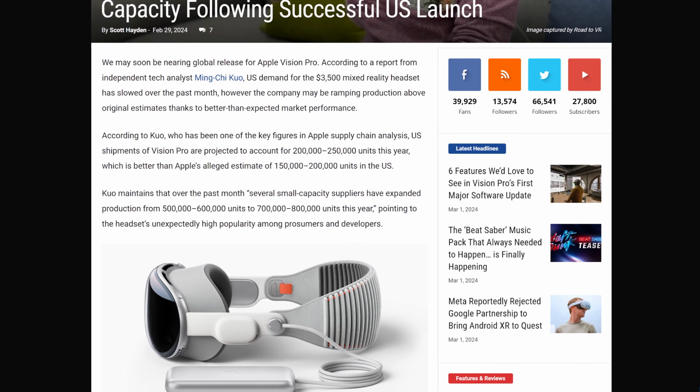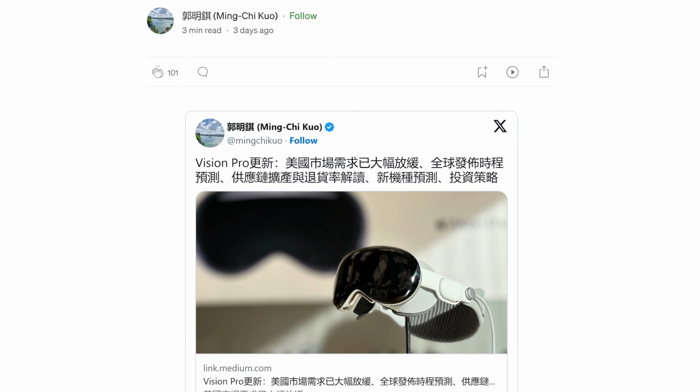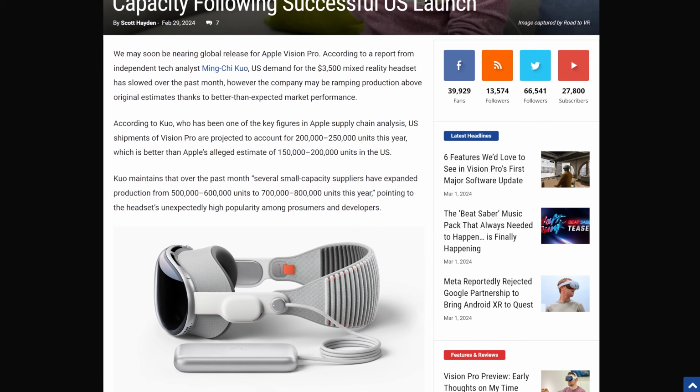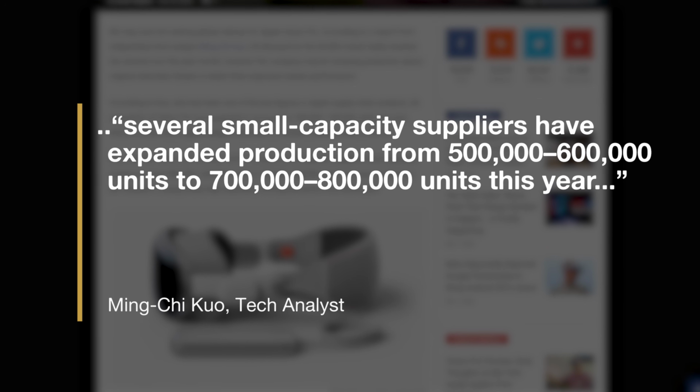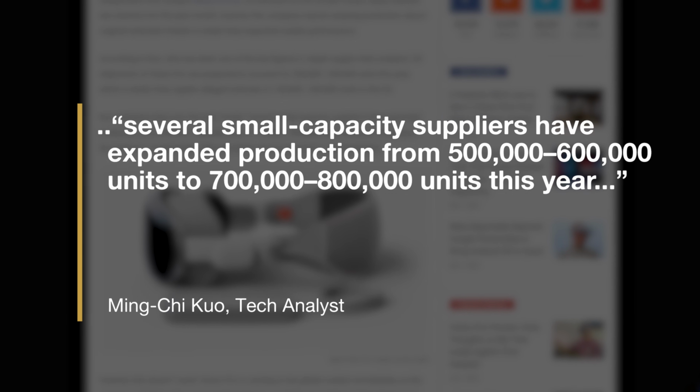This is a report from tech analyst Ming-Chi Kuo, who so far has been very accurate in his reporting about the Apple Vision Pro. Kuo says that over the past month, several of the small capacity suppliers have actually expanded production from the 500 to 600,000 units they were trying to hit, now to 700 to 800,000 units for this year.